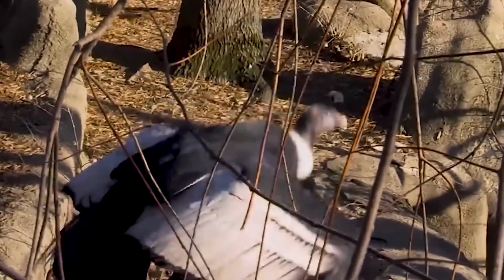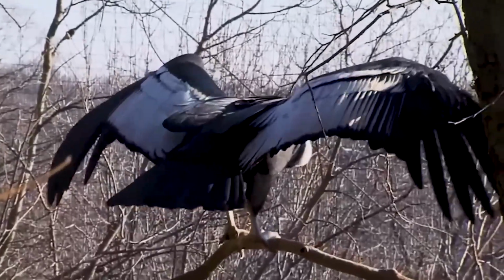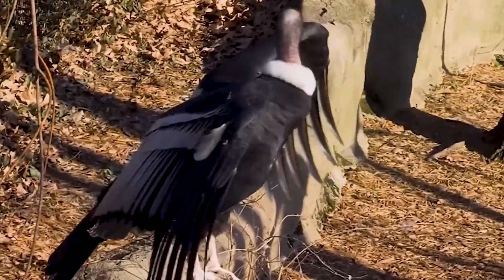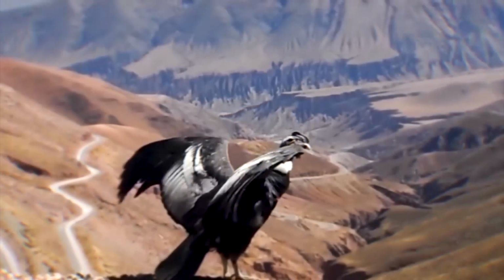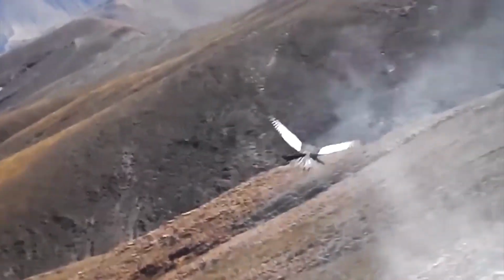There are streets in the world narrower than the wingspan of a condor. The shadow from the wings of this bird can really cover up a car. And when a condor is on the ground, its head is about the same height as a human. At the same time, the Andean condor is also the heaviest bird capable of staying in the air for a long time.